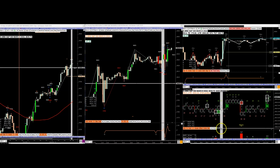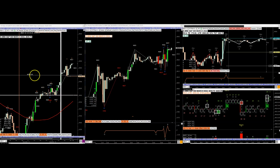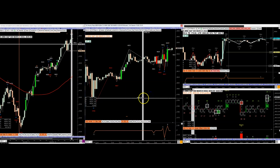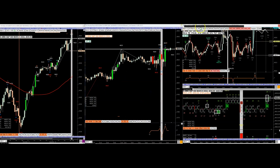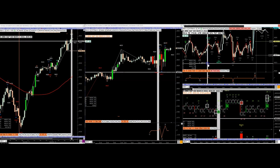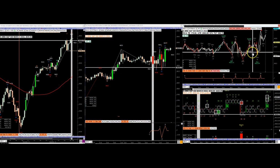All right, let's take a look at the trades that were available today on the ES and crude. So, what happened here? This was in the ES in the morning.